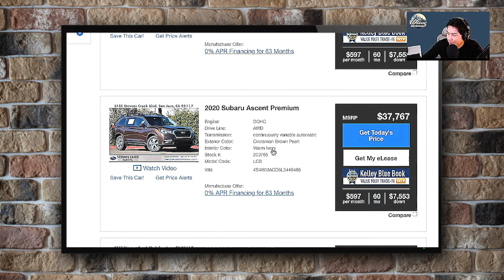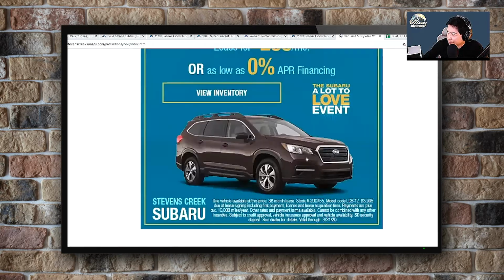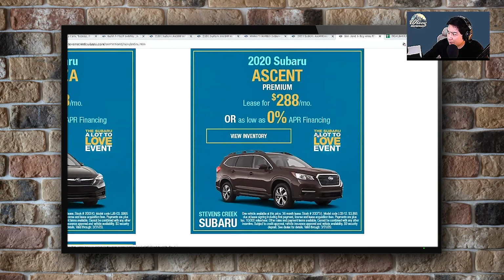Now, that is a color combination that appeals to literally 1% of the population. That is probably one of the worst color combinations to attract even 10% of their customer base. You're literally going after one particular person that wants that. That could even be a custom order car that somebody canceled and now they've got to sell this thing. Because to be honest with you, this particular deal is pretty damn good.